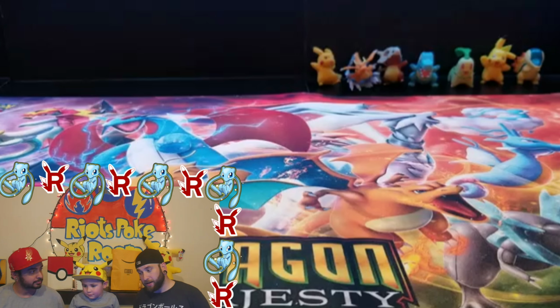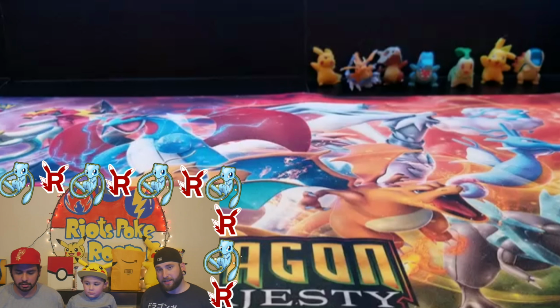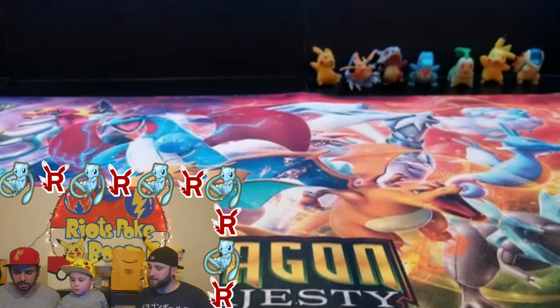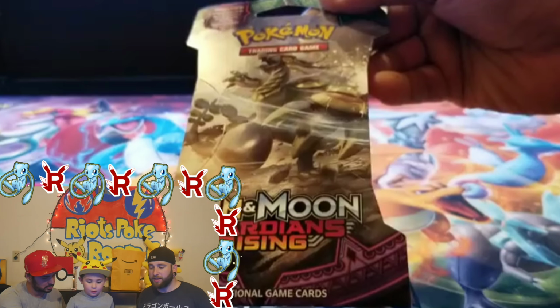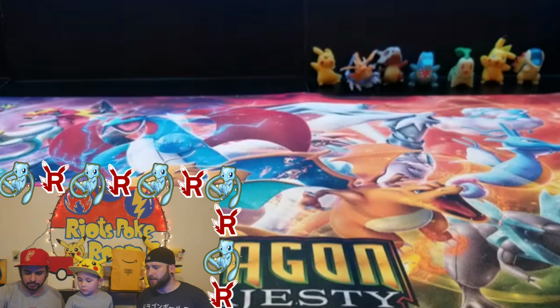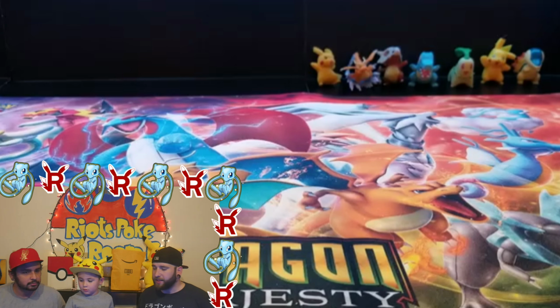So Riot's grandma and grandpa, for Valentine's Day actually, wanted to buy Riot this little pack here. They don't know much about Pokemon, but they got a pretty good pack actually. And it's rare. I don't even know where they got it. I asked them where they got it, and I think they said GameStop or something. So we'll be opening that random pack today.